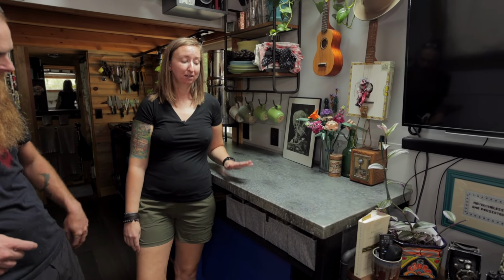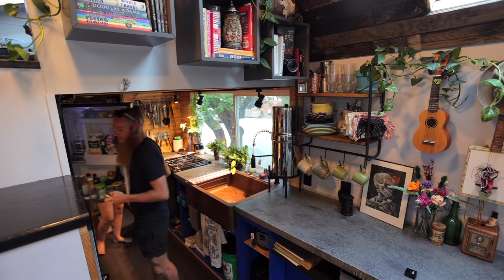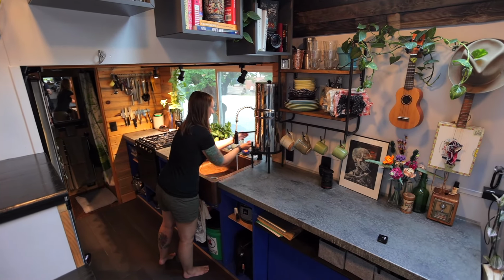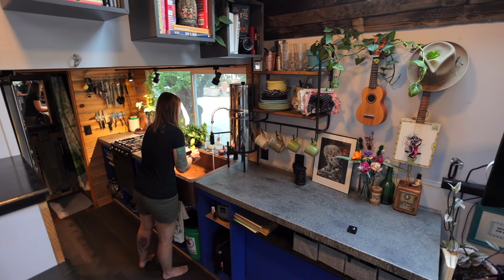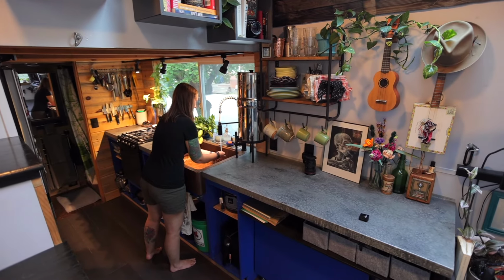One thing you might notice too about the countertops, these are 40 inches tall, which is about 4 inches taller than a standard countertop. Ray and I are both on the taller side, and it's definitely more comfortable than the standard size where you feel like you're kind of bending over. Definitely better, especially as a standing desk when you're on your computer and all that.